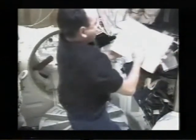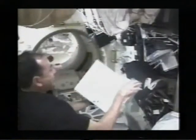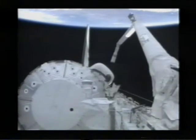As Atlantis continued to close in on the space station, the crew began a series of checks to assure that all was ready for the docking. The crew checked out the space vision system, a computerized method of determining alignment, and other rendezvous tools in preparation for tomorrow's docking. The shuttle's robot arm was powered up and used to survey the payload bay to assure that everything was in place after yesterday's ride to orbit. Spacesuits were checked for use later in the flight.